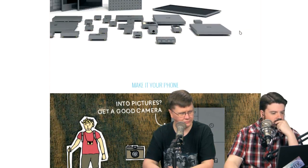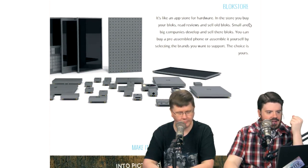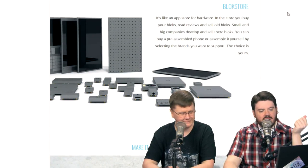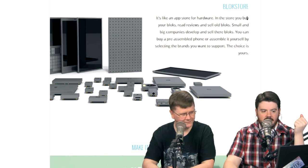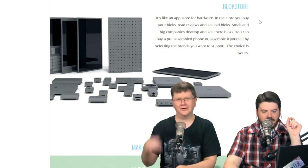Yeah. No, I'm sure they'll all be made in some sweatshop somewhere. It's like an app store for your hardware. Right. In the store, you buy your blocks, read reviews, and sell old blocks. So they're going to have a block store where you can make your own blocks and sell them.